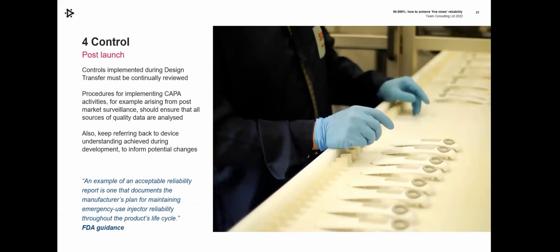Reliability only really starts when devices are in the hands of the users. So post-launch, what controls have you got in place that were implemented during design transfer? You need to constantly review them. If you do end up with CAPAs, CAPA activities perhaps arising from post-market surveillance, ensure you've got all sources of quality data feeding into that.